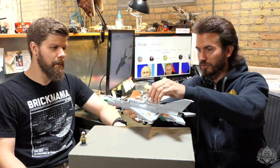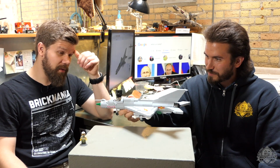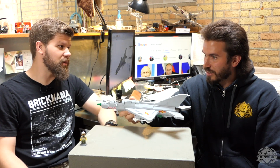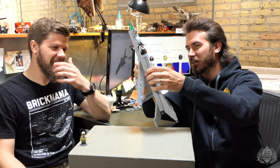I got my favorite unicorn horn antenna on the back. Oh man, I'm pretty sure you've made a point to get a unicorn horn into every single one of your kits. I'm starting to now. It's becoming my new staple.